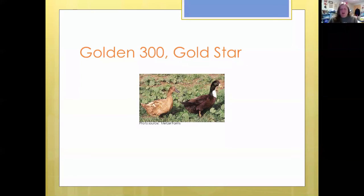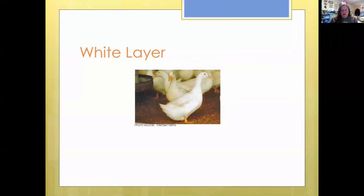And here's what that Golden 300 Gold Star looks like. Again, you don't need the male bird, you would just need the female bird, and that's a brown duck. And the white layer doesn't look all that different from, say, a white pekin. It's just slightly smaller in body size.